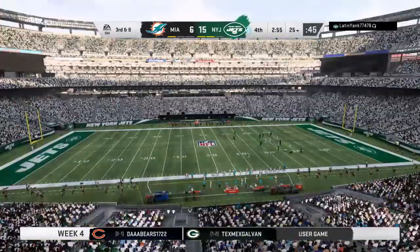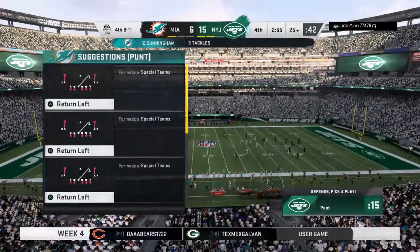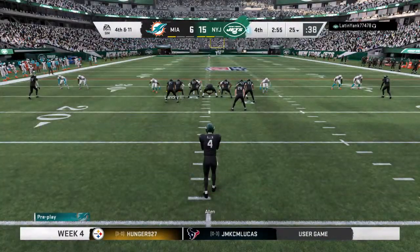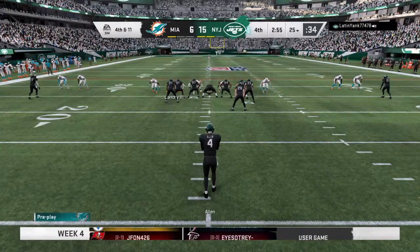On the counter, here's Bell. And he's going to lose yardage and be backed up to the 25. The Dolphins going to take their second timeout. That's going to be their second. They'll be left with 1 more plus the 2-minute warning, and we'll be back.